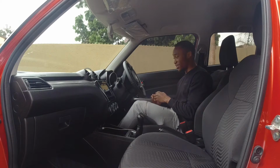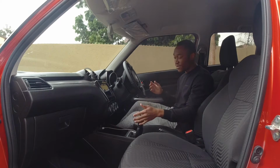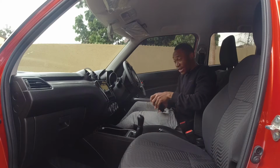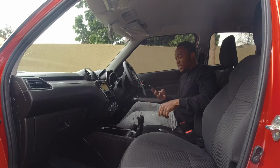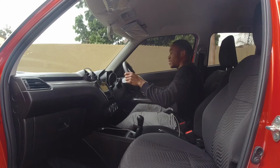Now I think I should actually put on the car so we can run some of the features. It actually fires up really quickly. I also want to connect my phone to demonstrate a few things. Okay, so let's get into the steering wheel.